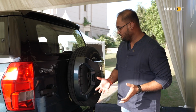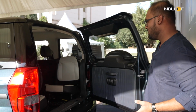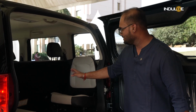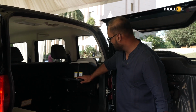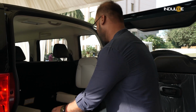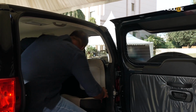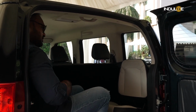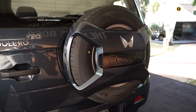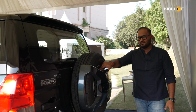And since we are at the rear, let me show you the boot space, which again has not changed. You get 384 liters of boot space, and side facing seats continue on the Bolero. Again, good for children, not the best for adults, but yeah, short commutes can actually be managed. And then the spare wheel mounted on the tailgate is now steel.